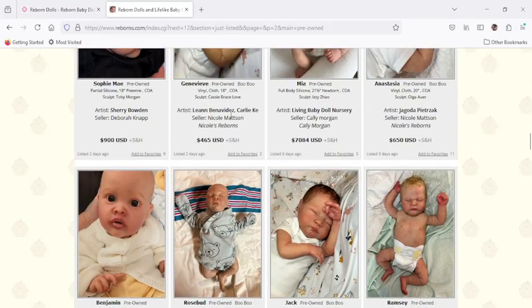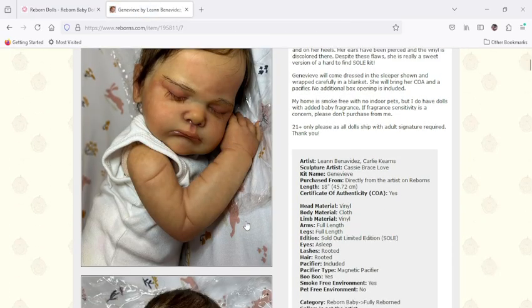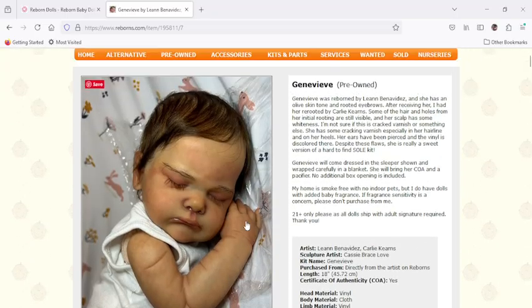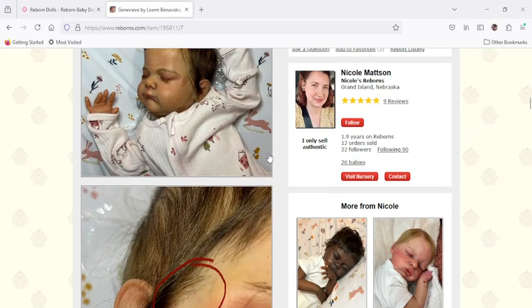Oh, here's one. This one is a Boo Boo baby, so let's check it out. So with Boo Boo babies, what you do is you look through. She's selling this one for, okay, I don't know how much this kit is originally worth. That was not what I was expecting for a price.